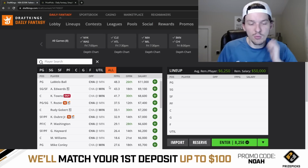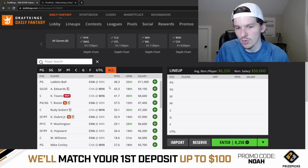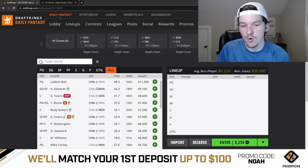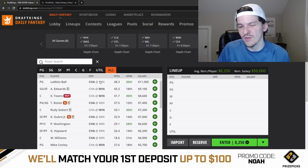Terry Rozier and Kelly Oubre are both probable for this game. So Rozier at 7,400, he's a playable option. I think he probably draws the better matchup of the two between him and LaMelo, so I don't mind going to Rozier. Oubre is expected back for today. Don't think he's going to be DFS viable, but he'll definitely cut into guys like PJ Washington and Gordon Hayward. Washington and Hayward, where they're priced at, I don't love either one.